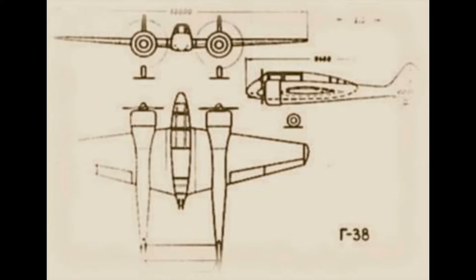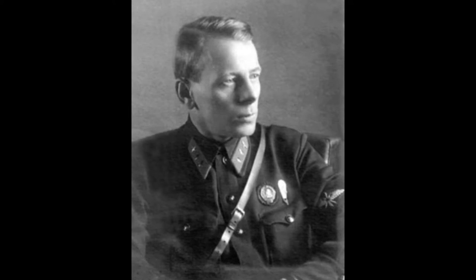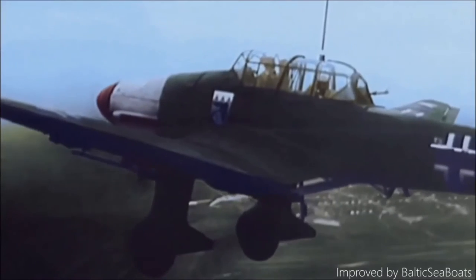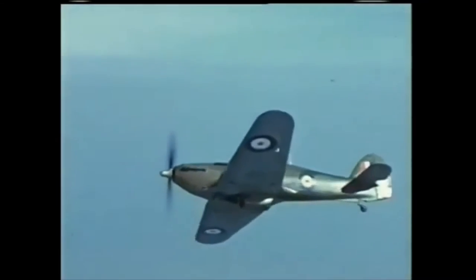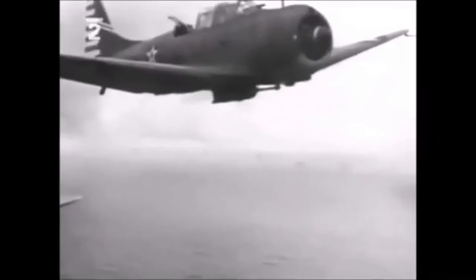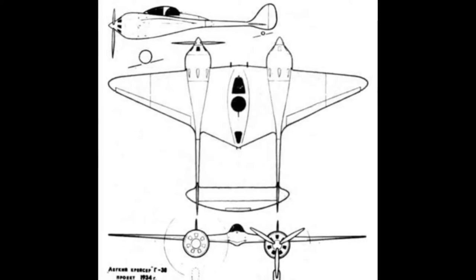The G-38 was an experimental fighter aircraft developed by Pavel Ignatievich Grokhovsky's Design Bureau. Its history begins in 1934. At this time, the fighter-bomber concept was becoming increasingly popular. It is in that trend that the first plans of the G-38 were made.